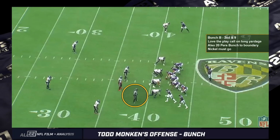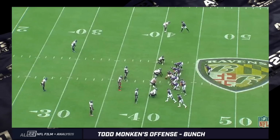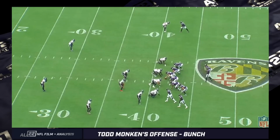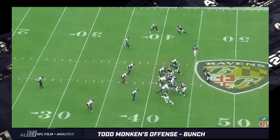I have a database that I use to generate all this information. I do track it during the game and hand enter the information in the database. I'd like to automate it, but it's kind of clunky right now. But that seems like one of the things he's doing: 11 personnel to the boundary bunch, 12 and 21 personnel, the bunch is to the field.